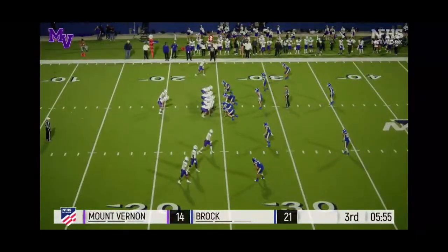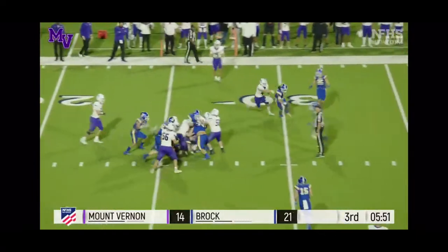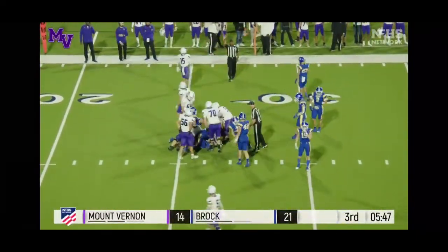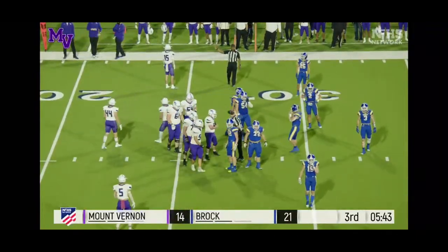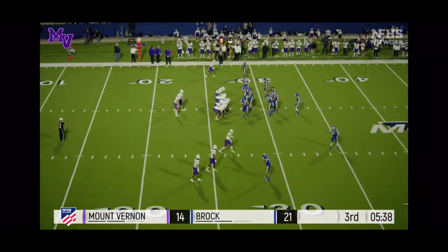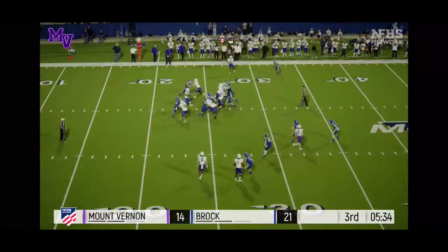4 yards to go, and in the hurry up is Mount Vernon. And Bennett breaking away from a hit there, moving it up. Not too much, but something's better than nothing, especially in these hard games. 3rd and 1 to go. Got 4 to the right. 3 to the right. Bennett.